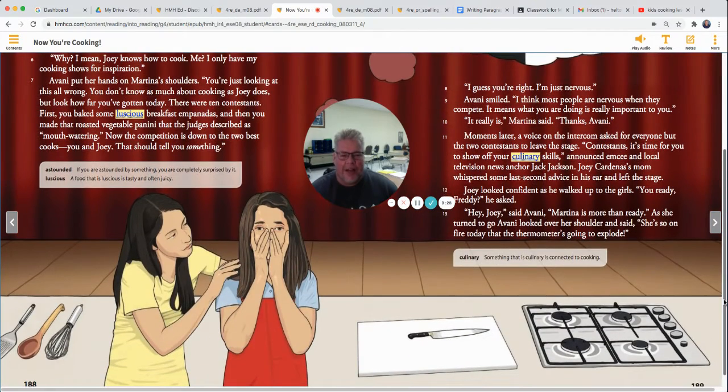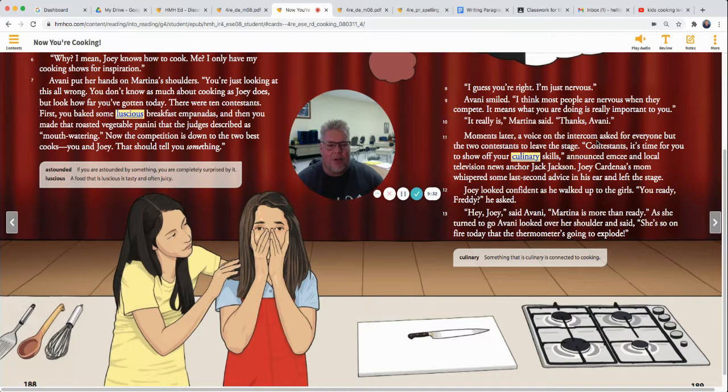"I guess you're right. I'm just nervous," Avani smiled. "I think most people are nervous when they compete. It means what you're doing is really important to you." "It really is," Martina said. "Thanks, Avani." Moments later, a voice on the intercom asked for everyone but the two contestants to leave the stage. "Contestants, excuse me, it's time for you to show off your culinary skills," announced MC and local television news anchor Jack Jackson.